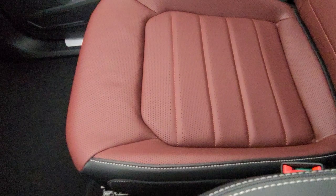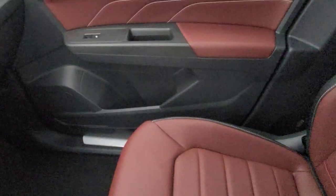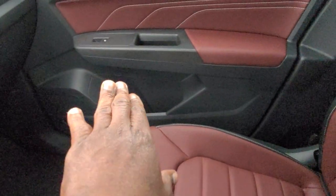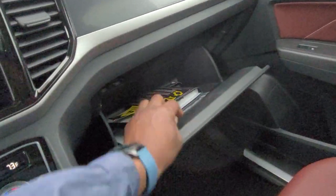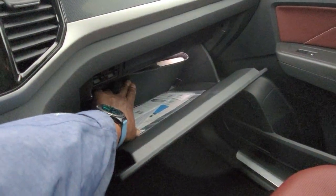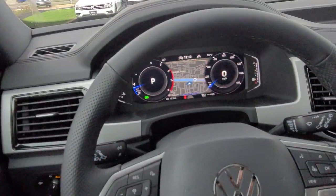Here's a look at the seats again. This is also a power seat minus the power lumbar over here on this side. If you can see those, there's a button right there and a button right here. You have those for your seat back adjust and forward and back. Lots of storage for cups. In the glove box here, you do have your manuals and your tire warranty in there as well. Pretty awesome as we look around here.